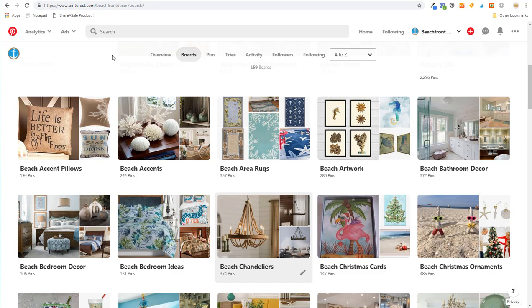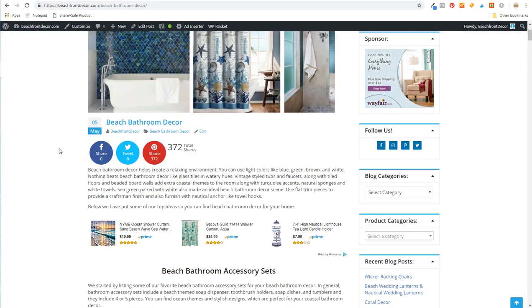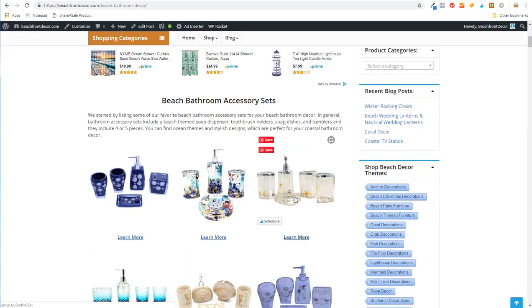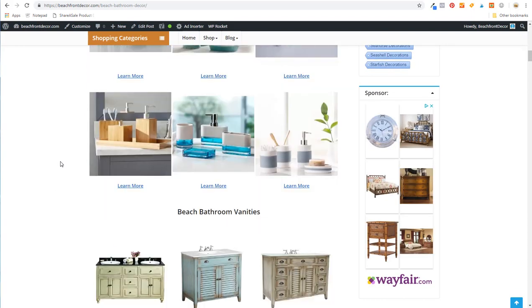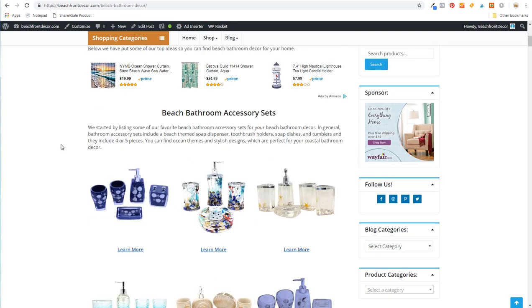But the main thing is, so we have beach bathroom decor here, making sure you have content on your website that you can share to Pinterest that will bring people back to your website and help you earn more revenue by driving more sales for your products, for your services. So we have a couple different posts I'm going to show you here. Beach bathroom decor. It's got a bunch of different products for things that you would put in your bathroom. So accessory sets, vanities, shower curtains. There's plenty more down if we keep scrolling.